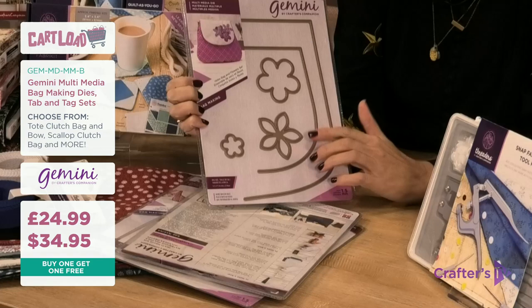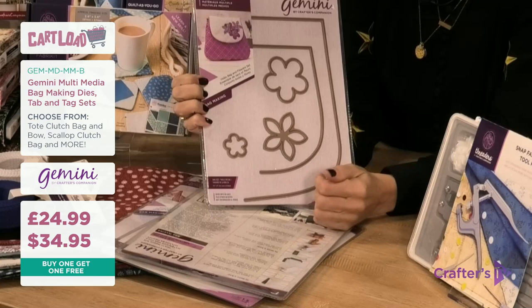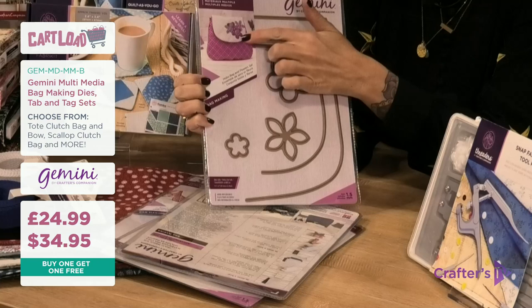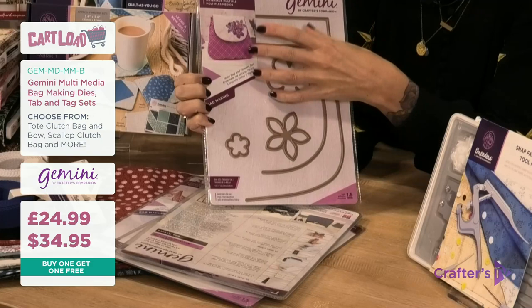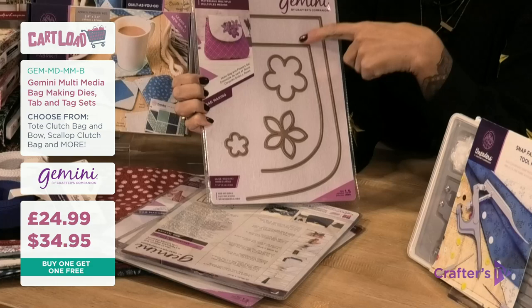And finally, wrong way around, we have the hobo bag and flower set. So again, we've got three different flowers. They cut out the different flowers, and you can either layer them, or have them just as single shapes. On the packaging photo, we've got a little applique where it's been layered up, but you could do that and not applique them all the way down. You could just layer them, and you could add more layers. It'd be really nice in felt, because they'd be that little bit thicker. So that is your hobo bag and flower set.